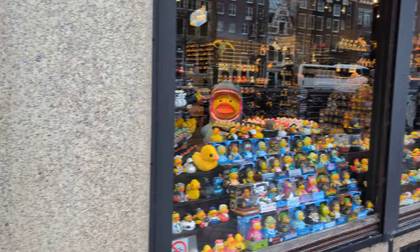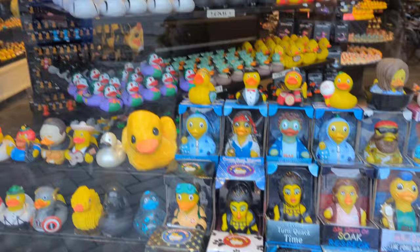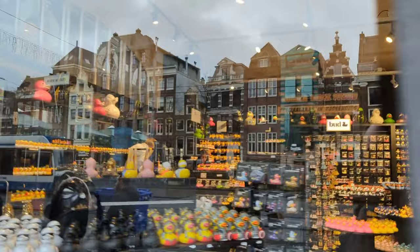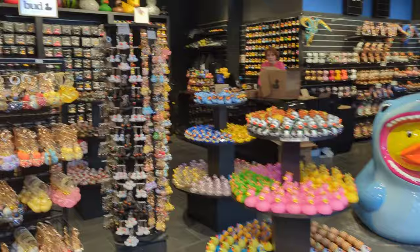Yes, we are. Woo! First of all, there's a dog. Second of all, the dog is outside a shop entirely devoted to rubber ducks. This, I mean, President Obama. This is just incredible. So we are gonna go and have a look in this duck shop, which I think George is already in. Hello, baby. George, are you having a quacking time?